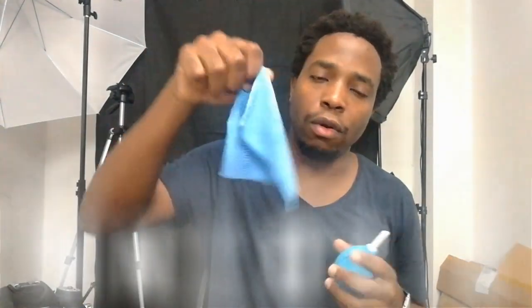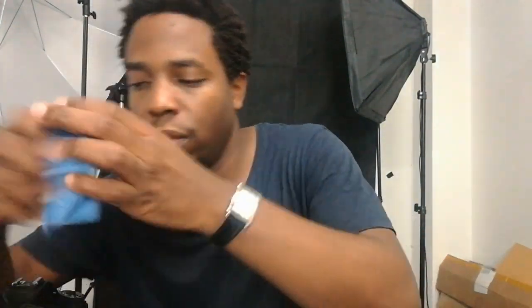Well, you need something to clean all these little things. You need the cleaning set, the cleaning cloth, and this air blower. You blow in there or on the lens to remove the dust. Yep, that's how it goes.